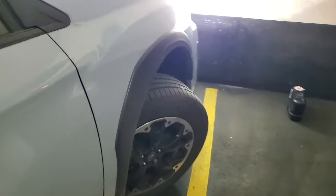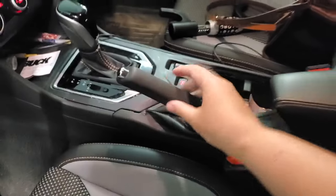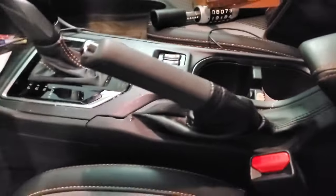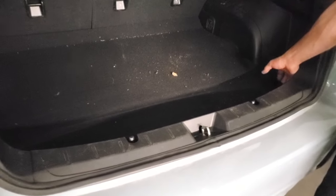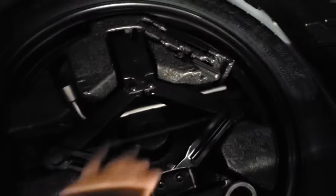So the next one I want to show you is how to fix a flat tire. So actually I didn't get a flat tire, I did get a nail in it. So first the handbrake needs to be activated so that nothing moves. We are, by the way, in the garage of my condo, so the lighting not the greatest, please excuse the lighting. And over here I have a spare tire.